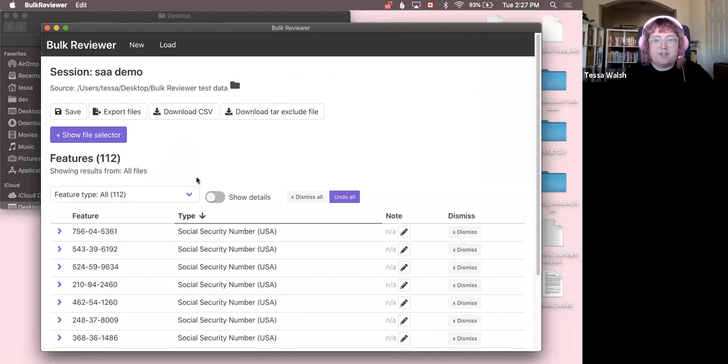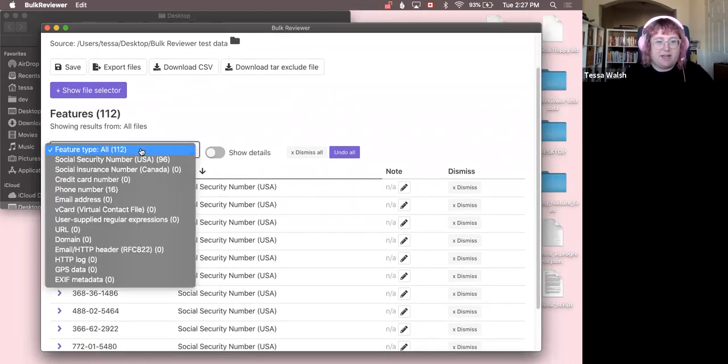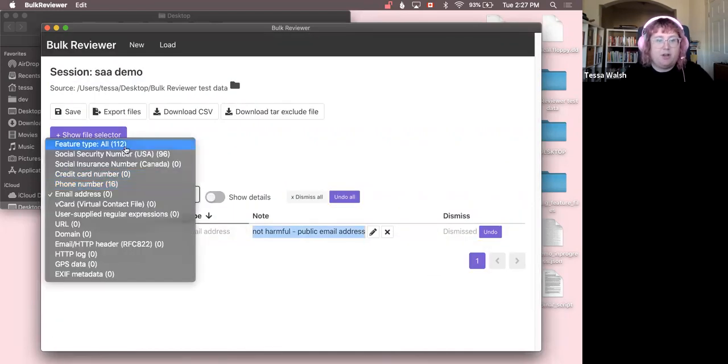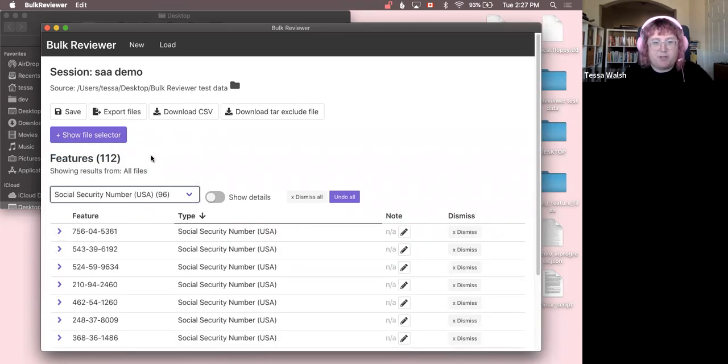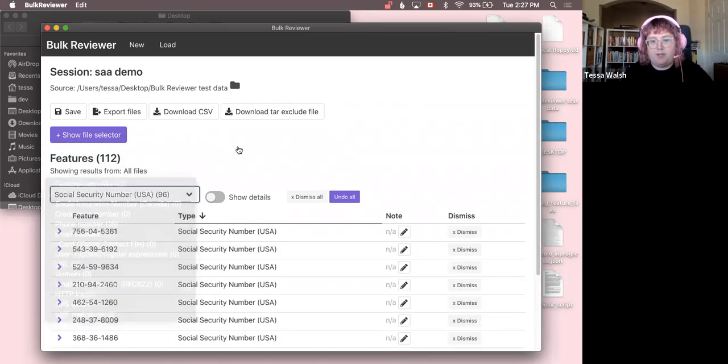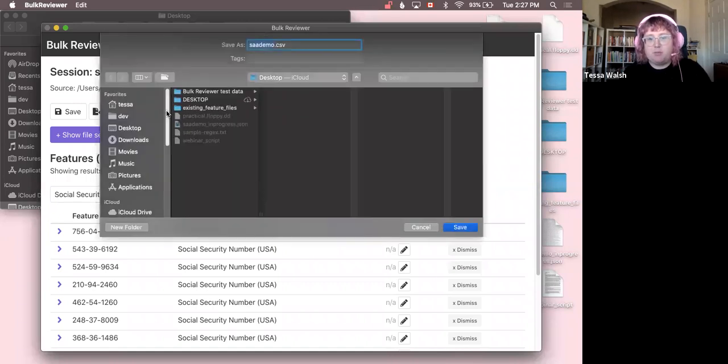And everything's still as it was, right? If we go to email addresses, there's only one dismissed thing that has our annotation. All those fake social security numbers have been dismissed. So we actually have a much smaller number of files and features that are genuine PII. So at this point, we can do a couple things. You can download a CSV report.